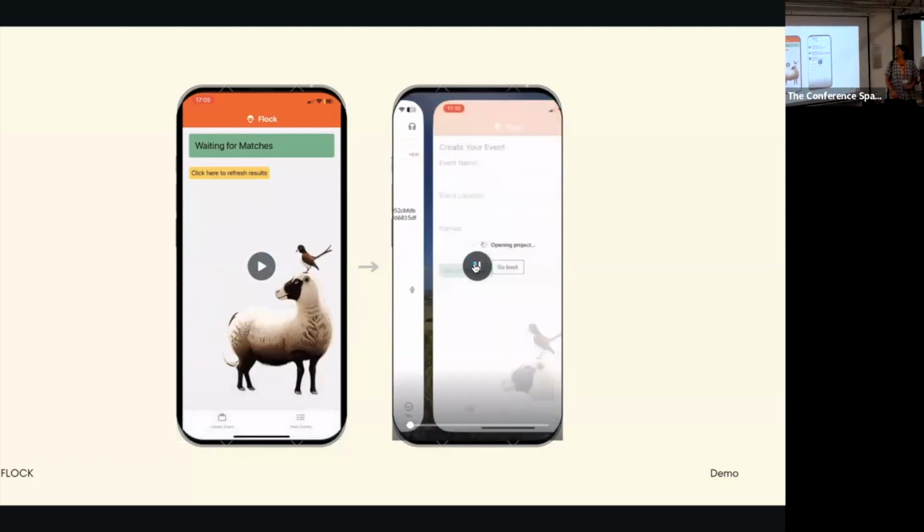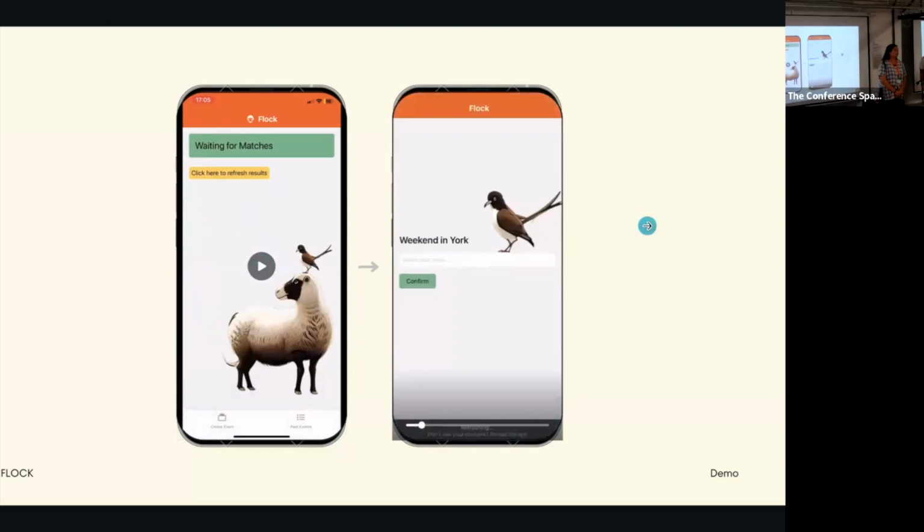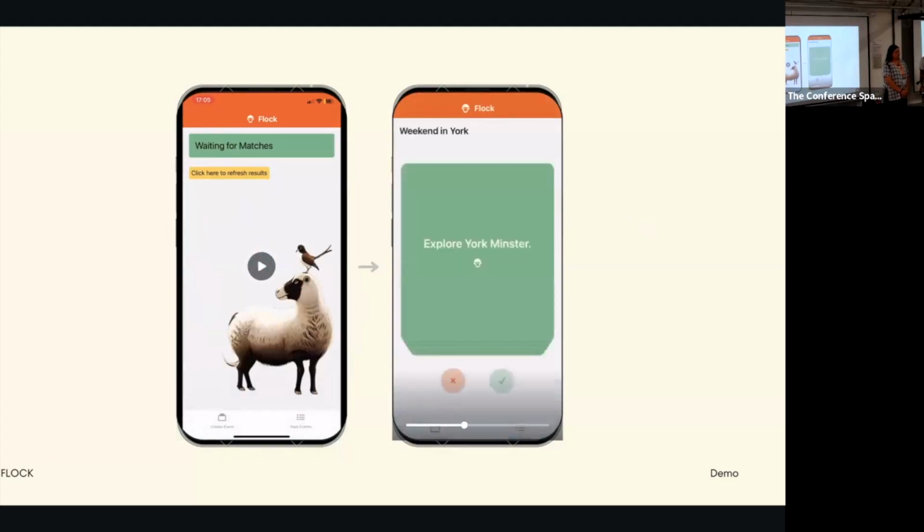All right, so the other user is going to click the link and it's going to take them through to the app, and they'll land on the event page that they've been added to. They'll select their name from the drop-down menu, and it will take them through to the same set of activities as the previous user had been swiping through before. These are actually generated using ChatGPT and Google based on the location that was initially input.